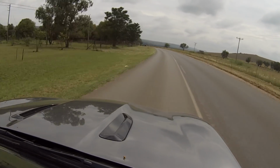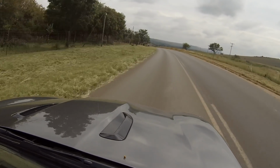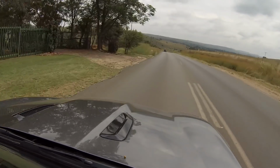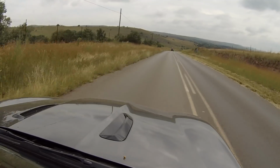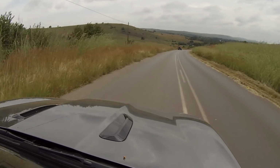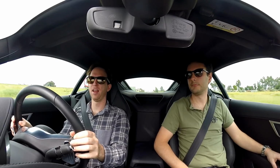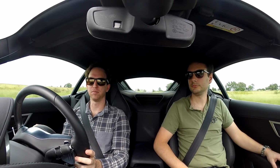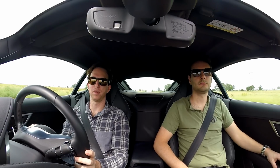So just the refinement that the Jaguar F-Type has makes me feel more like I'm in a GT car than an out-and-out sports car. Yeah, look, I'd probably agree in this 2-litre one. I'd probably agree with that.